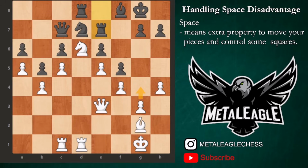When it comes to space, there's also another definition that's often heard. Space means control of squares. So the player with more space is the one who controls more squares on the board, just like in this position. Now listen, how do we deal with it if we fall on the wrong side of the board? How do we handle space disadvantage? I only have one simple tip.